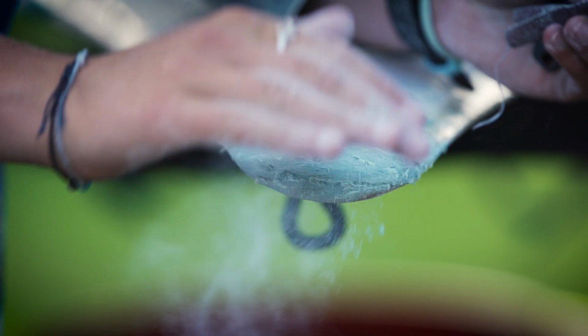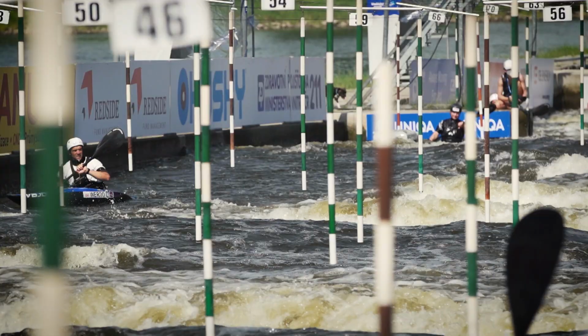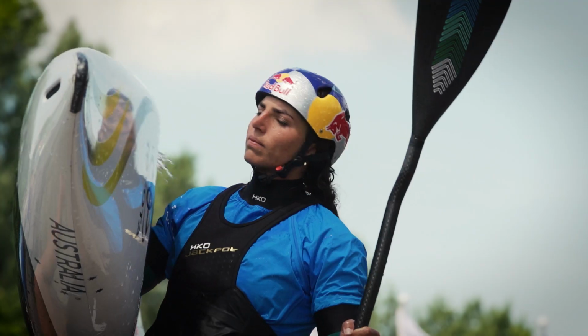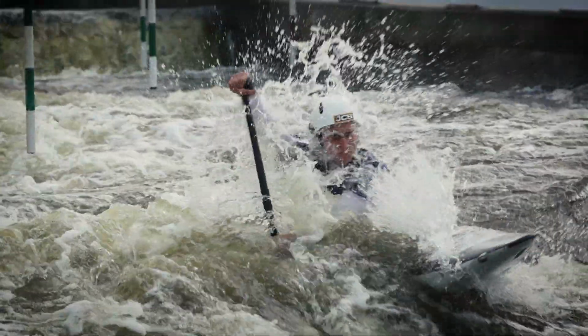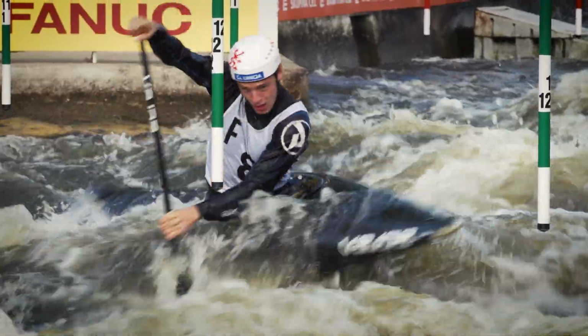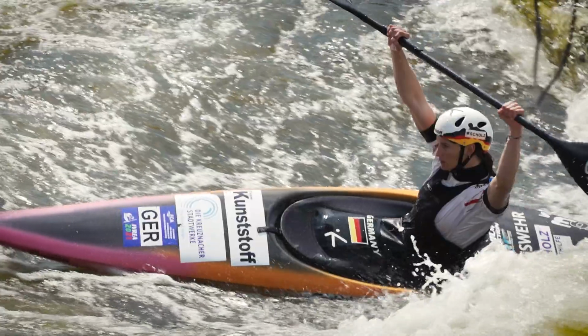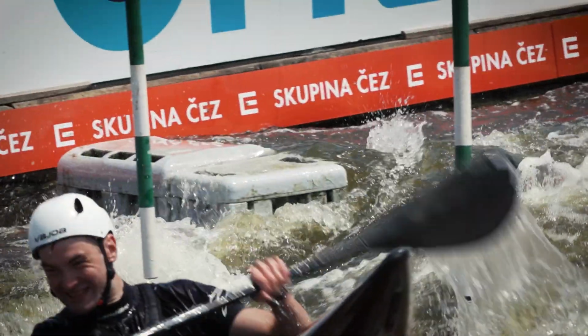Ladies and gentlemen, the warmest of welcomes. The very first World Cup of 2021. We're live here from the Prague Whitewater Centre on this mighty, fearsome river Vltava. It is the Czech national river, and it is the first World Cup of 2021 and the second last major. We go to Magdeburg in Germany next week in advance of the fast approaching Tokyo Olympics.